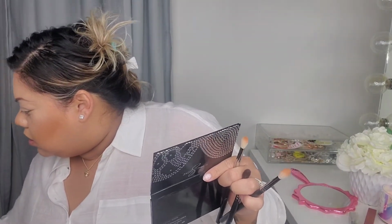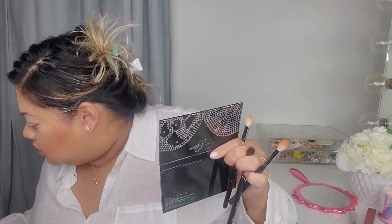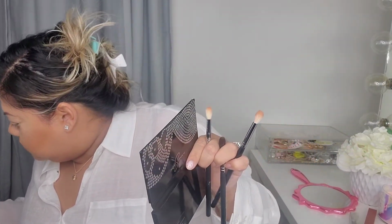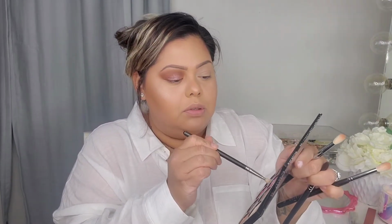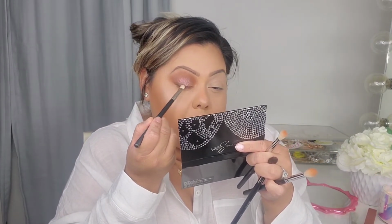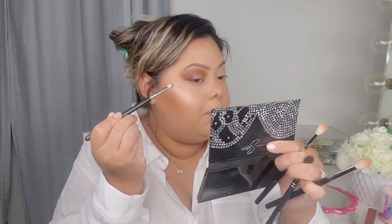Okay, so now I'm gonna go with a smaller brush, and this is from, hold on, I don't like that brush. Okay, this is a really old MAC brush, and it's so old, I don't even know the name of it anymore. But I'm gonna go with a darker, ooh, it's almost black, I'm kind of scared. We're just gonna smoke that out, just smoke it out, you feel me? Don't be scared, girl. I ain't gonna do it.